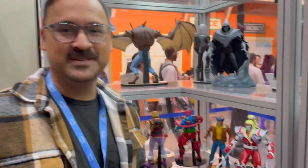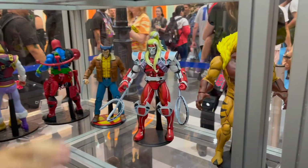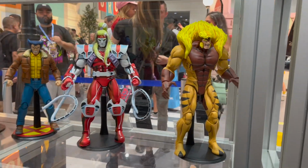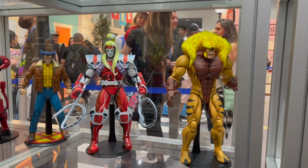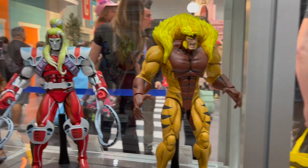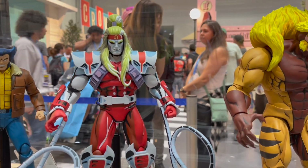How's it going, Hector? We've got our X-Men the Animated Series line. We brought our Sabretooth to show how big this figure is. Dang. He's massive and still available, or the regular edition is still available on our site. But this is my favorite thing at the show besides Man-Bat up here. We're premiering our Omega Red.